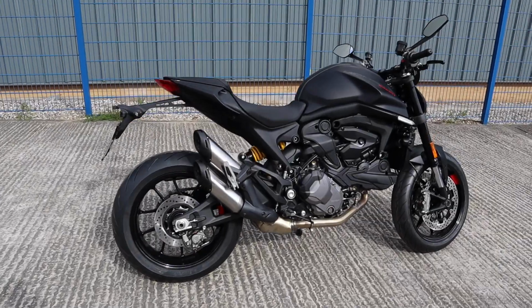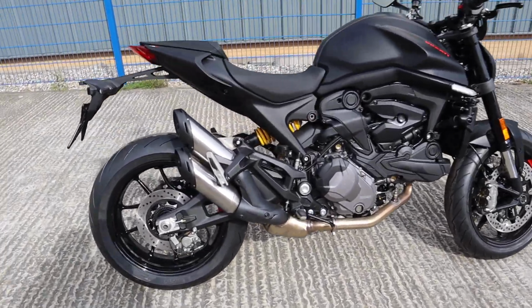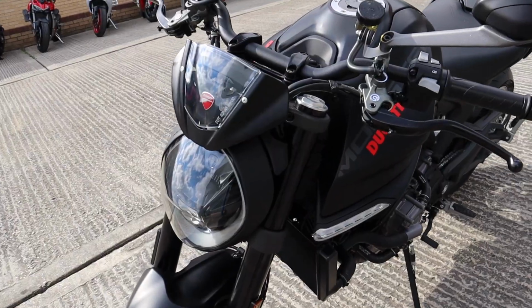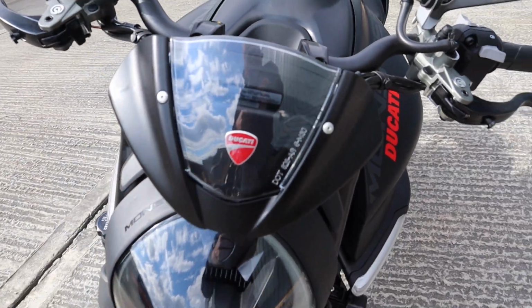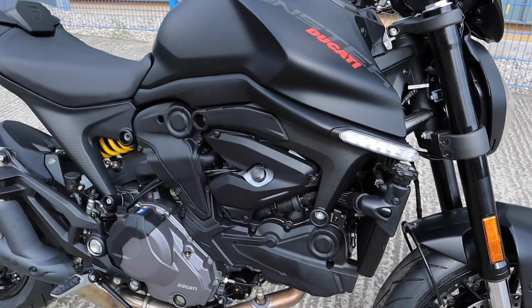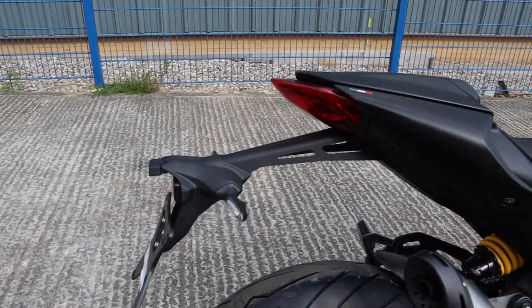Right, so here it is, out the crate, all built. This is the Plus model, so with that you do get the seat cowl and you get the little fairing, which you do have to build. You even have to stick the little Ducati badge on. There's some really nice bits on this bike. Like I say, the indicators, like the pulse ones, you get that on the rear as well. This will look really nice with a tail tidy on it.